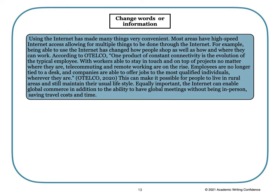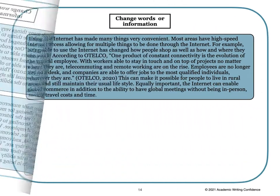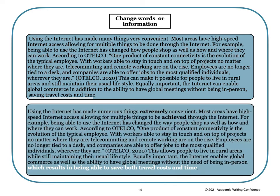In the original essay, we have the words without being in person. We could make this clearer by saying without the need of being in person. The last phrase, saving time, travel costs and time, could also be made more clear by writing this, which results in being able to save both travel costs and time.